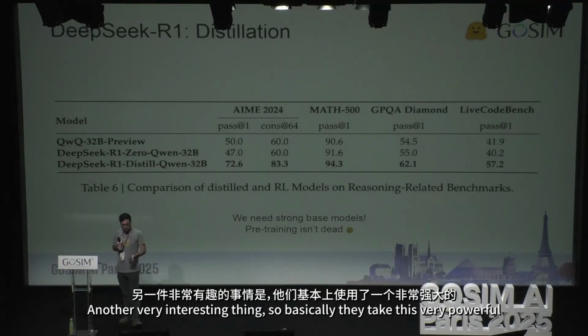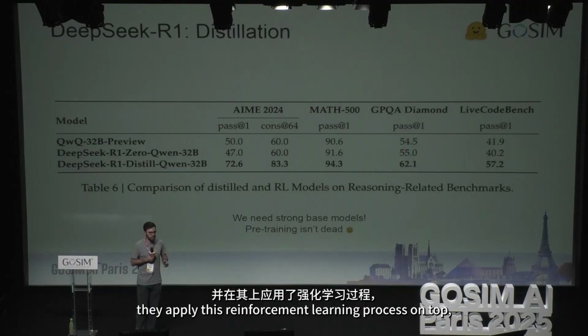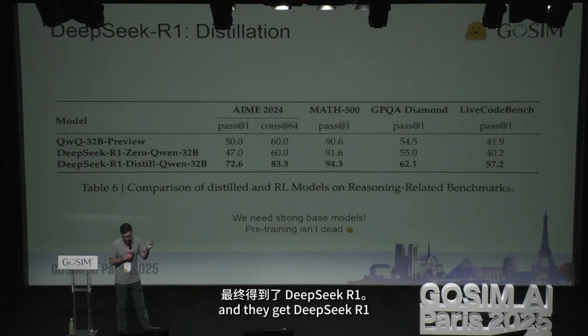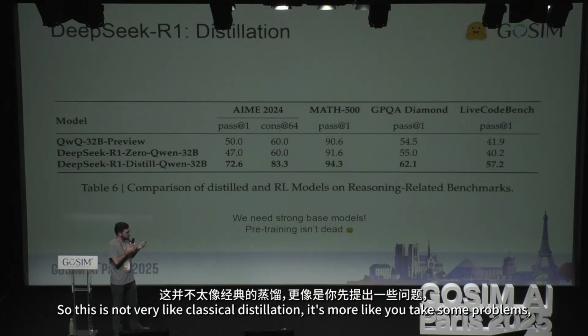Another very interesting thing. Basically, they take this very powerful model called DeepSeek-V3 that they released last December, and they apply this reinforcement learning process on top, and they get DeepSeek-R1. But something else they also do is distillation. This is not very classical distillation.